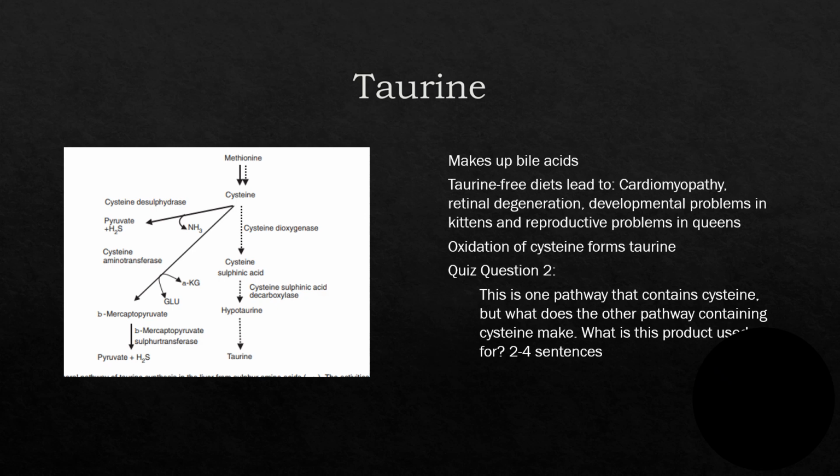So all of this brings us to our next quiz question. This is one pathway in which cysteine is used, but what does the other pathway containing cysteine make? I'll give you a hint. It's in chapter 22, and I want to know what the product at the end of the pathway is used for. And I want that in 2 to 4 sentences.